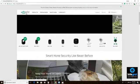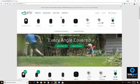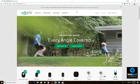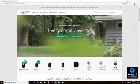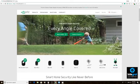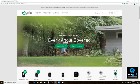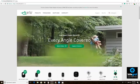So if you're looking for a good security system or a good Wi-Fi camera that you would be able to set up, I would highly recommend that you go with the Arlo line of products. They're easy to use. They're created by a trusted company like Netgear, and you should have no problem setting up Arlo in your own home or even your own home business. So check out Arlo today.